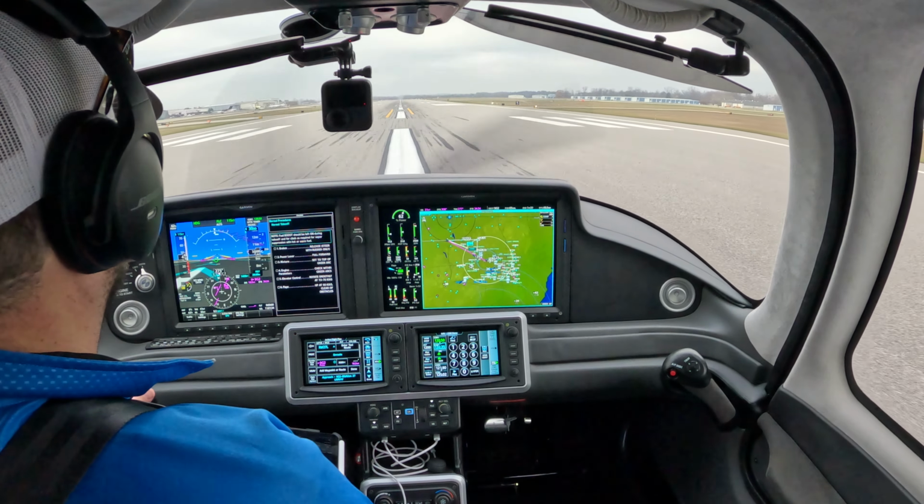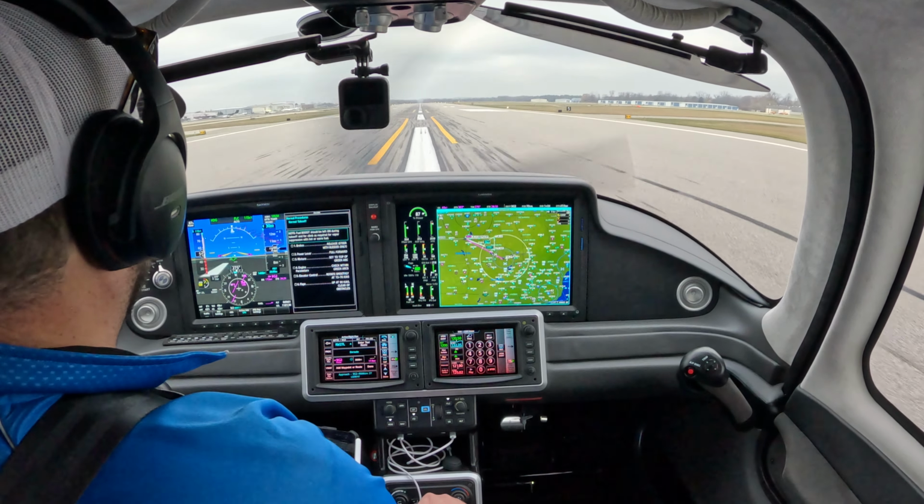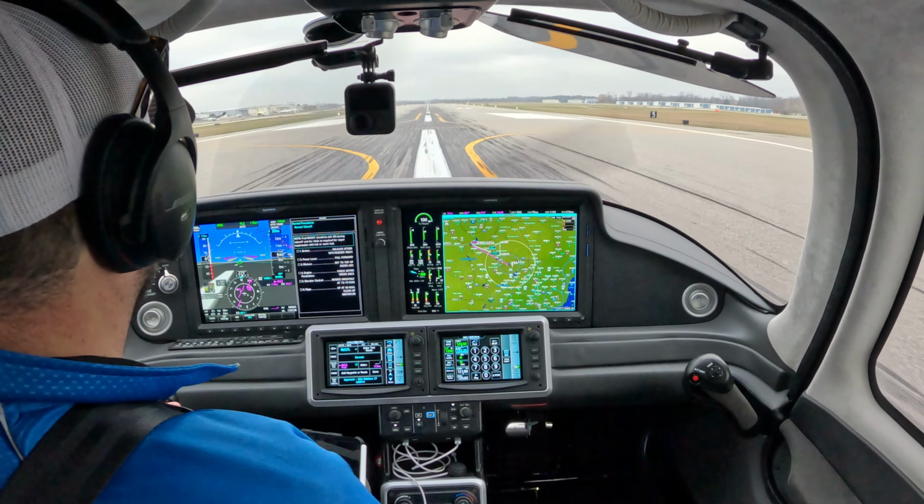Got to be better at my right rudder too. Ever since I got this yaw dampener, I'm being real lazy with my rudder.